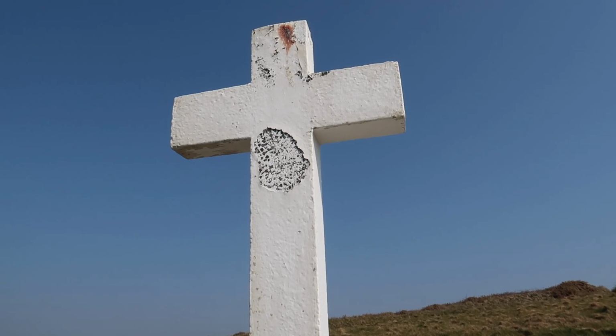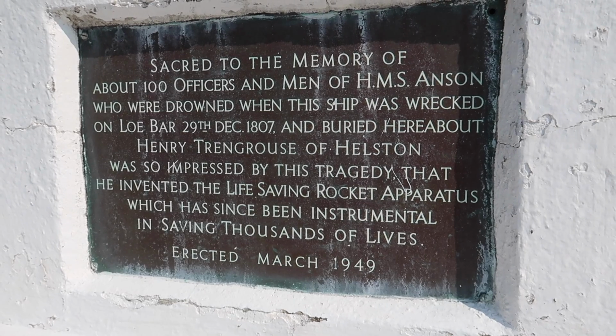With the cooperation of the landowners, he erected 2 crosses on the cliff edge, one at either side of Porthleven village. So the other one is over the other side of Porthleven, and this one is obviously here because he just wanted to commemorate that there are people buried here.